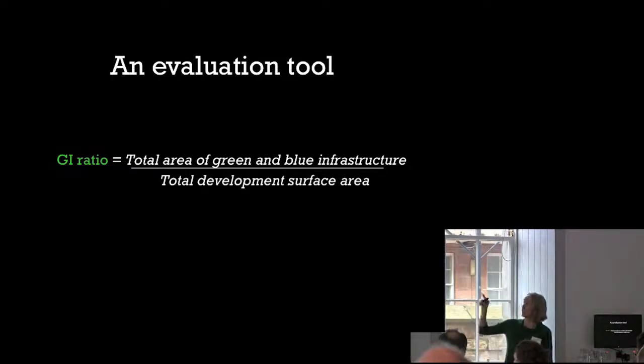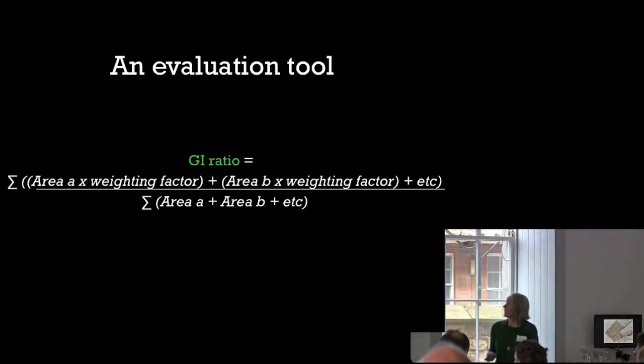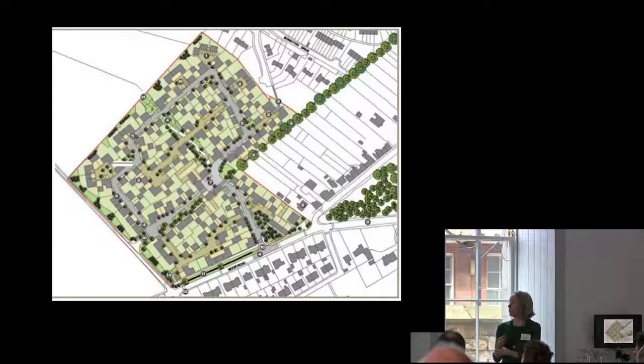You look at the total area of the green infrastructure and the blue infrastructure divided by the surface area of the whole development. But the green and blue aspects are weighted depending on the ecosystem service value of what they deliver. So this is a master plan of Polnoon, and basically what you would do there is you do it in GIS. Obviously you would take all the green and the grey, and then you'd feed it into that, and then you'd come up with a ratio.